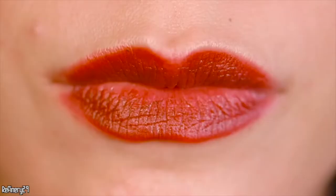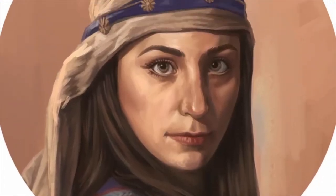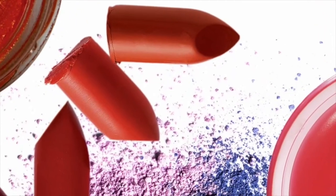Did you ladies know that lipstick has been around for a long, long time, long before the birth of Jesus Christ? In the past, women, especially the noblest among them, used fats mixed with natural pigments or a mixture of plants or crushed semi-precious stones to color their lips. Of course, all this has changed. But do you know how the lipstick you use today is made?